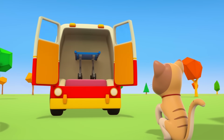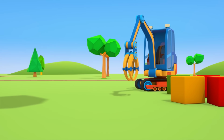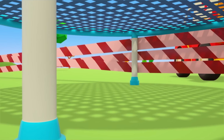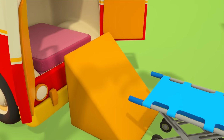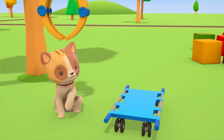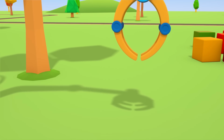Here is the patient. Get it on the stretcher. That won't work. The cat's paw still hurts. The excavator is going to build a ramp. The stretcher is coming down. It's much easier for the cat to get on the ambulance now, since she doesn't have to step on her injured paw.